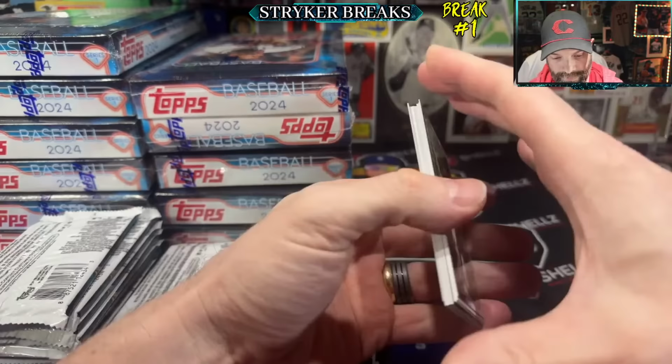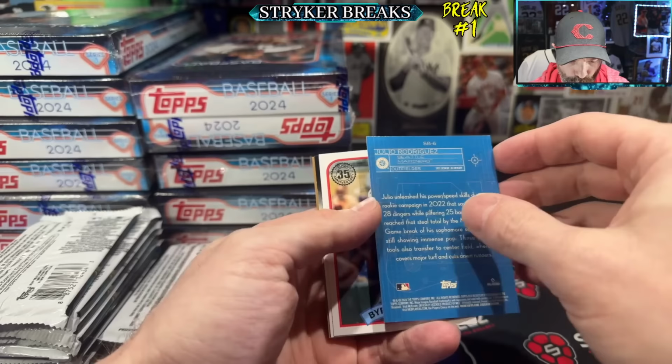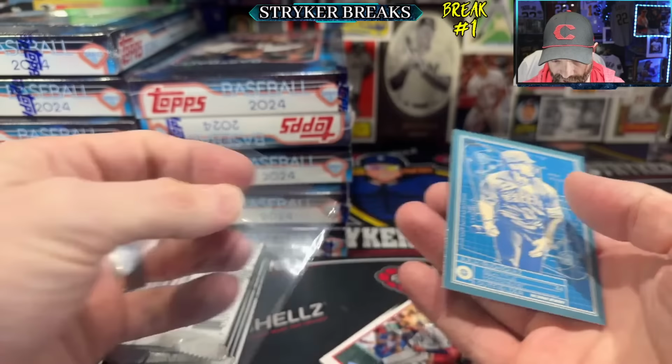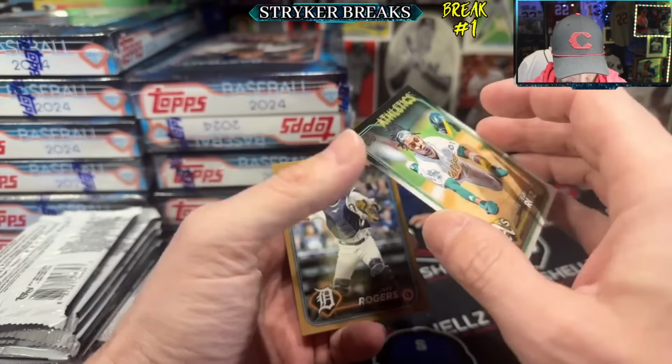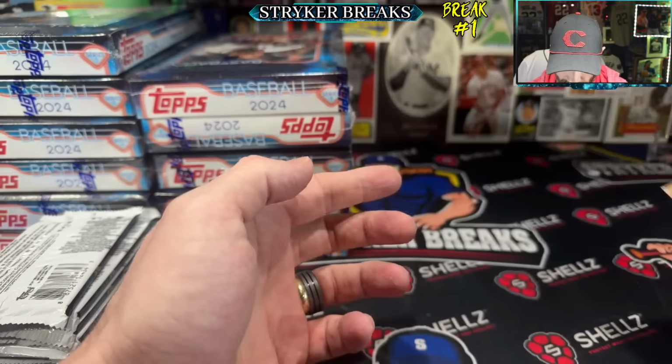Okay, we got multiple cool things in this pack. Julio, I think that's a blue. Is that a blue parallel? Or what? It was flipped around, so I'm gonna go ahead and just sleeve that up real quick, just in case. Story Ruiz? Is that anything special? I don't see anything special going on there. But Jake Rogers gold, that is special.